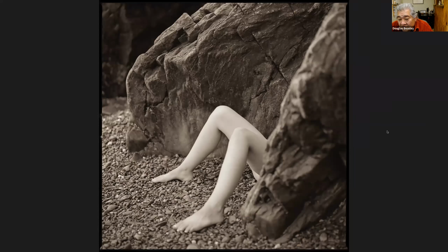This is along the ocean in Maine. I thought it was just to remind me of giving birth or something. I love the way she's facing. I guess you don't know she's facing the ocean, but I do. I feel its presence.